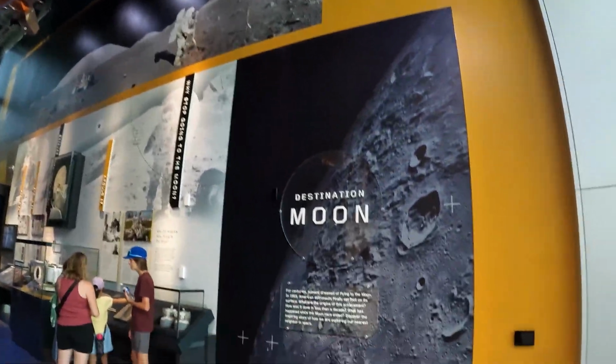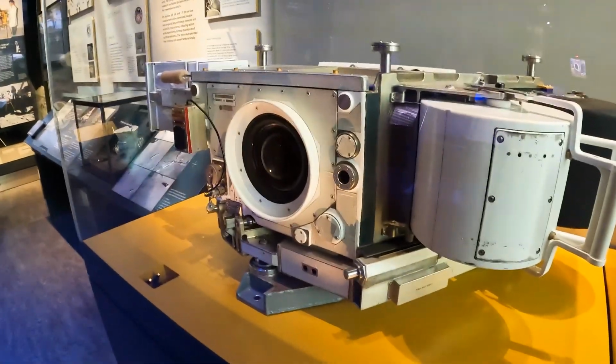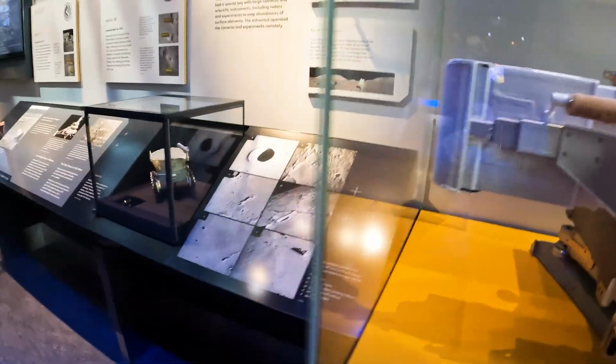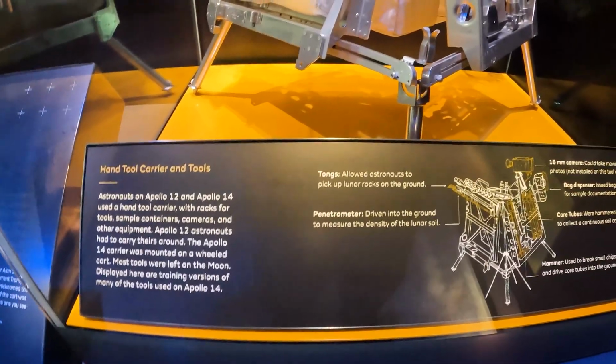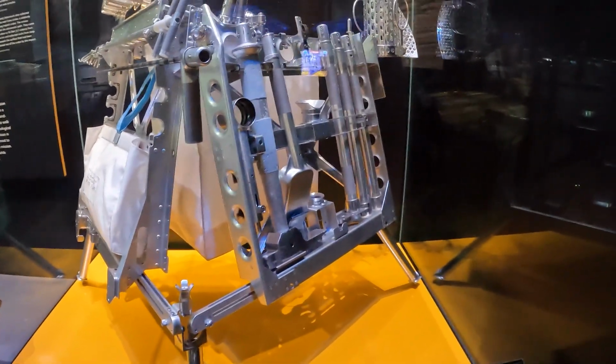Let's now check out our next exhibit, Destination Moon. The Destination Moon exhibit features iconic objects from the museum's unrivaled collection of Mercury, Gemini, and Apollo artifacts, including Alan Shepard's Mercury spacesuit and spacecraft, a Saturn V F1 engine, and Neil Armstrong's Apollo 11 spacesuit and command module Columbia.